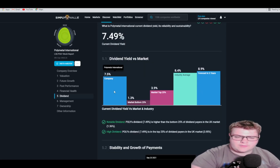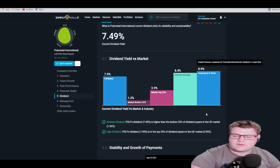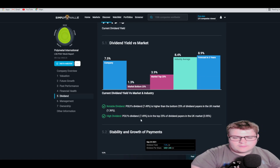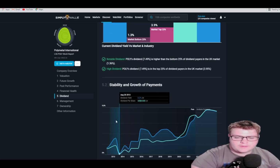And then we can see the dividend is 7.49%. Industry average is 8.4, so obviously the mining sector has quite a high dividend payment. I don't know if they're required by law to do that, or they just have a really hard time finding capital for it. Forecast in 3 years to be 8.9, which would be a hell of an income generating company if that's what you're into. I know the dividend crowd likes their income, things like that. Noble dividend, high dividend. Yes, it is.